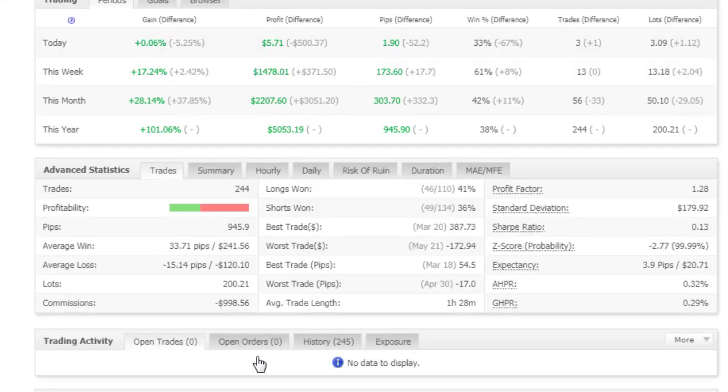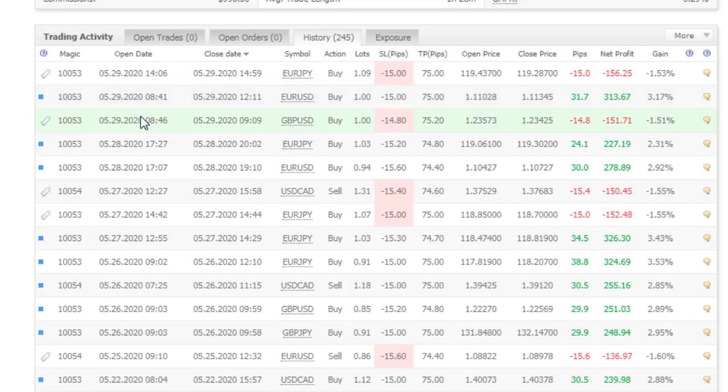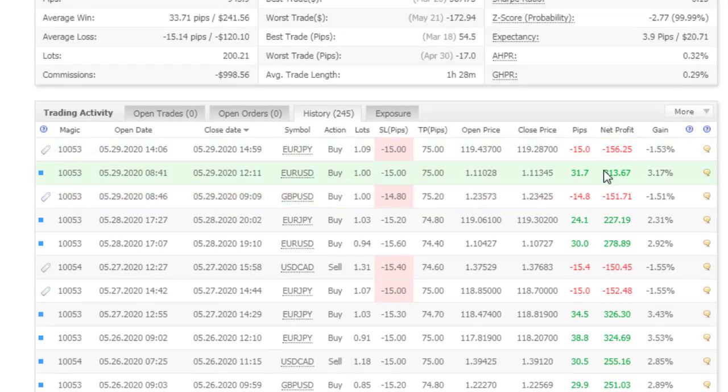Let's see some stats here. We've taken 244 trades. Only, like I said, hit just under 40% of the trades. You don't hit a ton, but it's your risk reward that's so positive on this type of trade. The history. It was 3 trades overnight, and it was break even. We lost 2 and won 1. So it kind of was a break even day overnight. So that's fine. We're still doing okay.